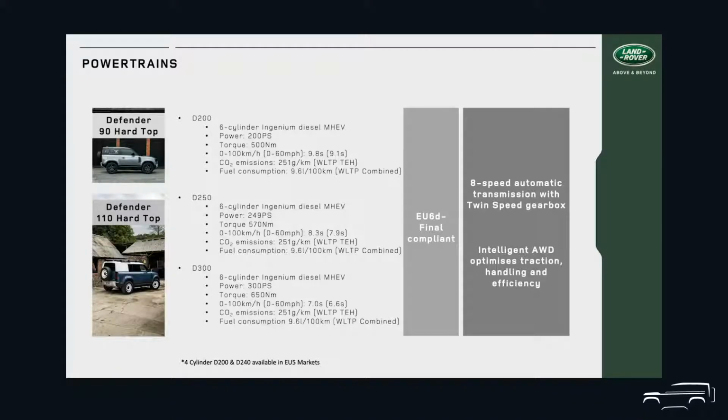To power a hard-working vehicle like the Defender hardtop, equally muscular engines are required. Thankfully, Land Rover's new range of powerful and efficient inline 6-cylinder Ingenium diesel engines with mild hybrid or MHEV technology is available, all of which are EU6D final compliant and equipped with an 8-speed automatic transmission and intelligent all-wheel drive.